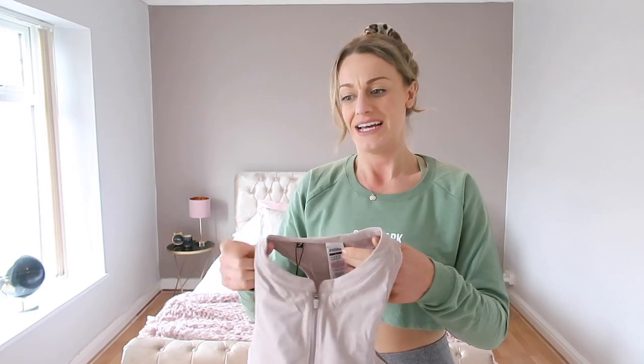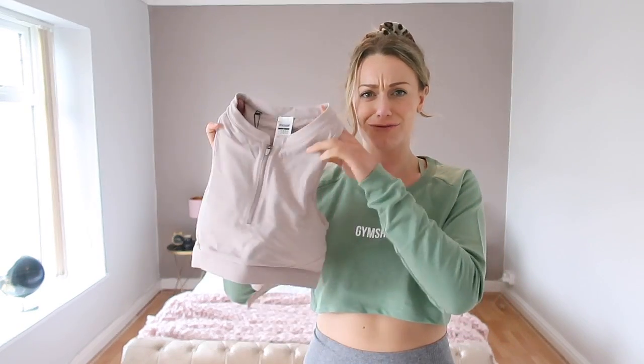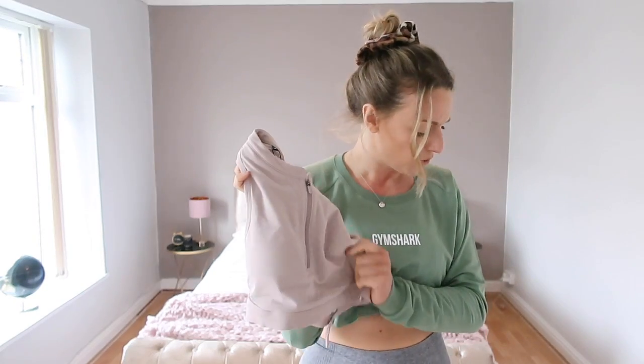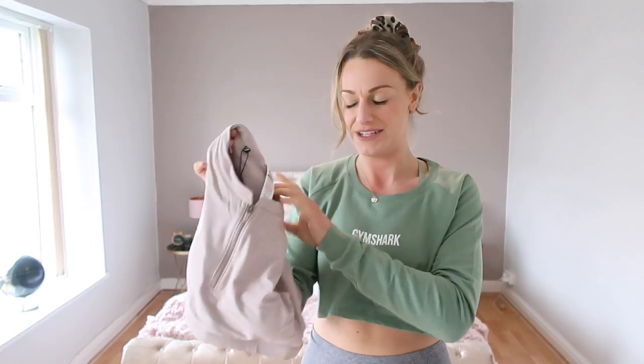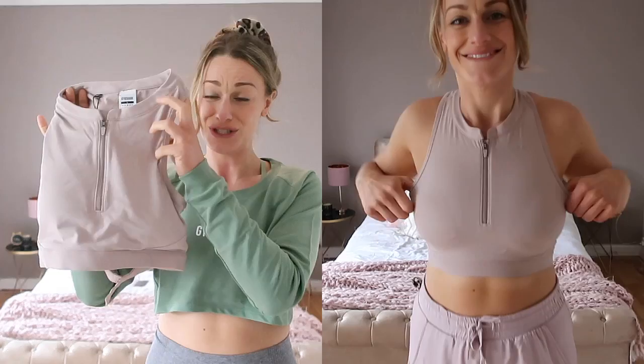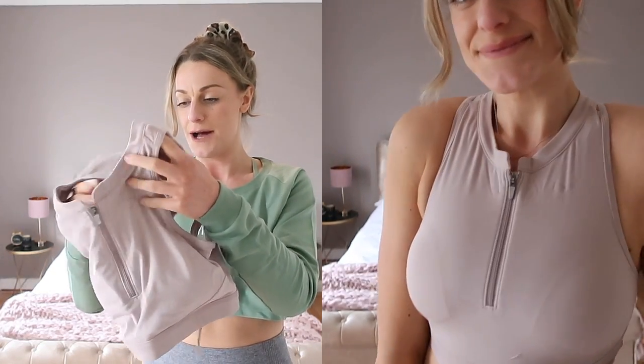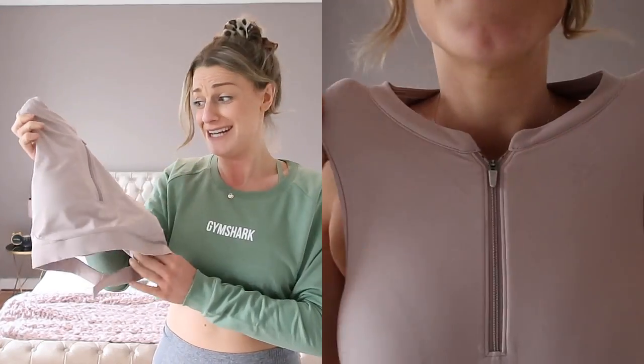So I got this one in a large, thinking I would try which size fitted best. And weirdly, I felt like this looked tighter and this was the large. So I'm not really sure why that is. Maybe just black is more flattering in general, but I got this one in a really nice nude color. I think it's called Taupe. Yeah, Taupe Speed Sports Bra. I really, really love this one as well.